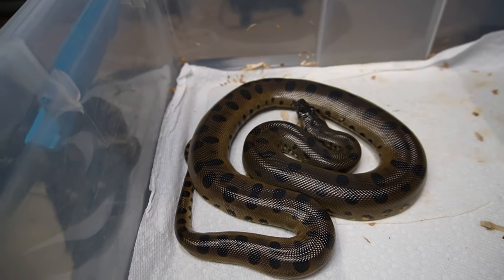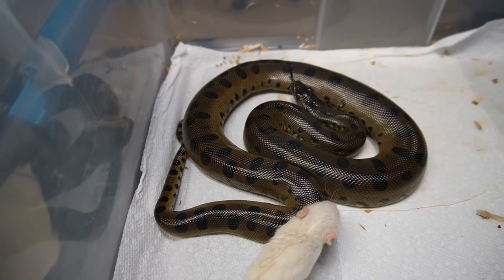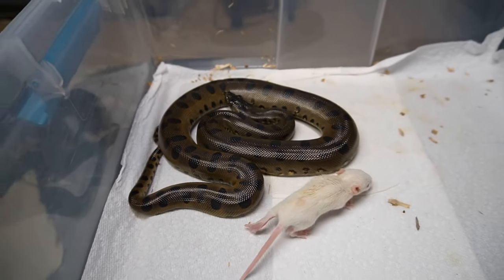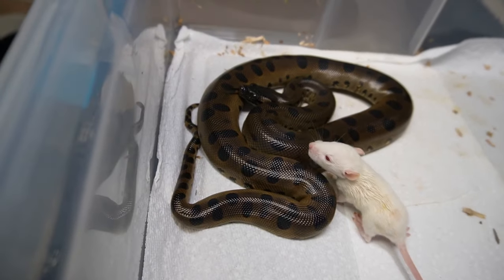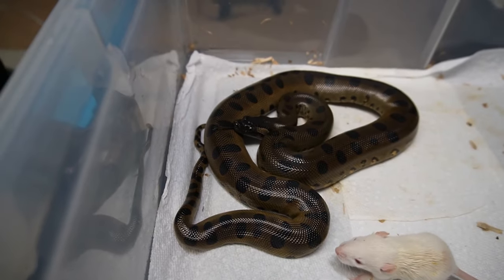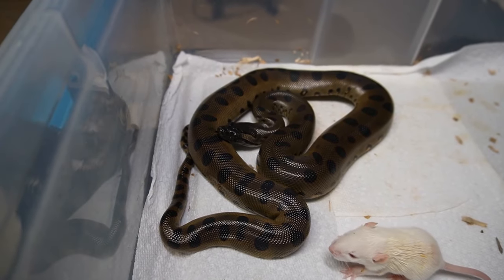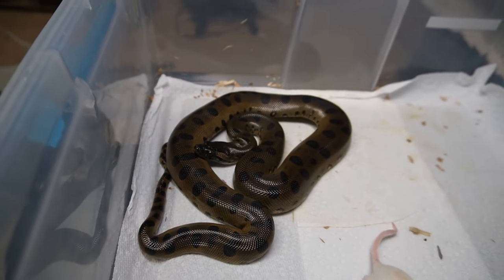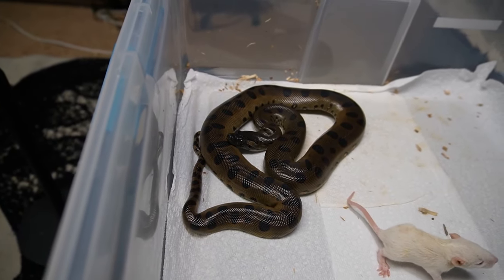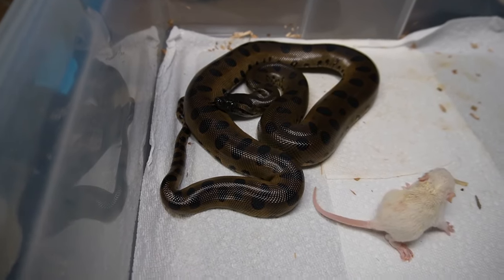interacting with him and getting him not defensive about touching him on his head. Because that's one of the major things that I've kind of noticed with him, is that he likes to strike when something's around his face, which I need to get gloves on, and I really need to work with him on that to get him better. But I do, I mean, you can see I touched him, and I can actually take him out without using a hook, which is really nice.